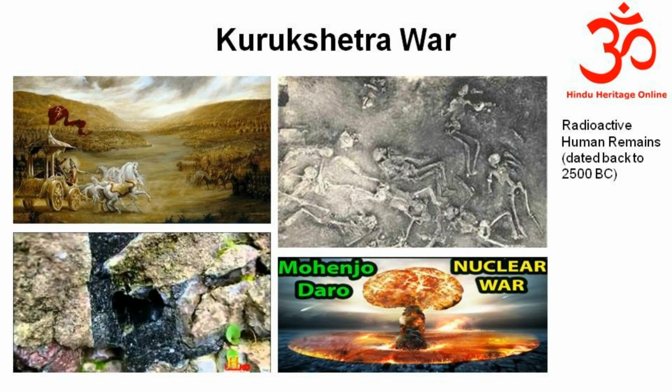Huge masses of walls and foundations of the ancient city were fused together, and since there is no indication of a volcanic eruption at Mohenjo-Daro or at the other cities, the intense heat to melt clay vessels can only be explained by an atomic blast or some other unknown weapon. These are conclusive evidences that powerful and futuristic weaponry were used in the Kurukshetra war.